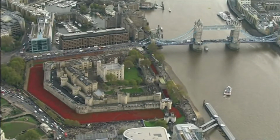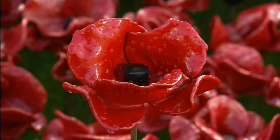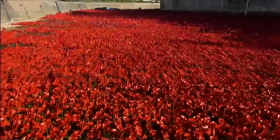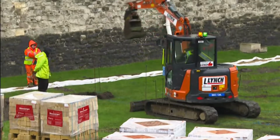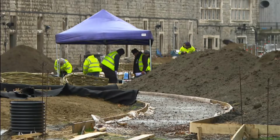Can you believe it is coming up to 8 years since 888,000 ceramic poppies turned the Tower of London's moat into a sea of red? That was to mark 100 years since the start of the First World War. Now the moat will be transformed again for the Queen's 70th year on the throne. But first, the very muddy task of turning the 14,000 square metre moat into London's largest flower bed.